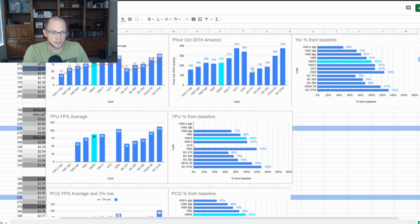Then there's the RX 570, which is a cool $130, which makes it excellent value. The RX 580, which is $170. The RX 590 is $189. The Vega 56 is going for about $300. And the RX 5700 is going for $379. So we're going to do it from baseline.